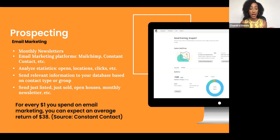Okay. Yeah, and according to Constant Contact, they're an email marketing platform, for every dollar you spend on email marketing, you can expect an average return of $38. So email is not dead. I think the problem that a lot of us have with email is that we're sending anything and everything to everybody. It needs to be relevant. You shouldn't be talking about why you should buy right now to sellers, or sending Happy Mother's Day to fathers or things like that. It just needs to be very relevant to the audience that you're sending it to.